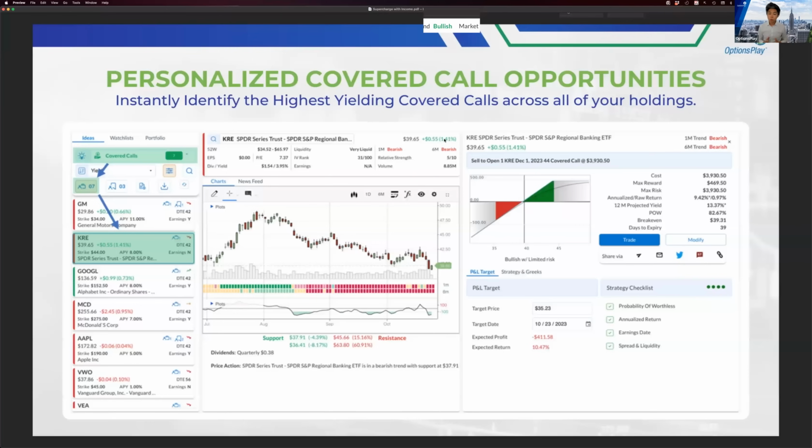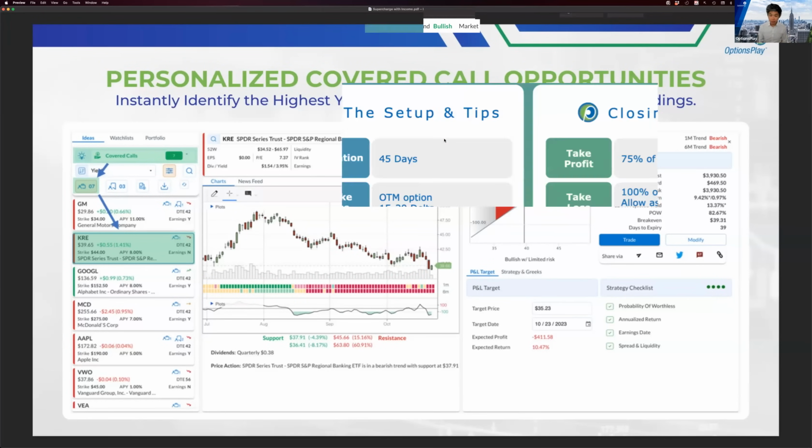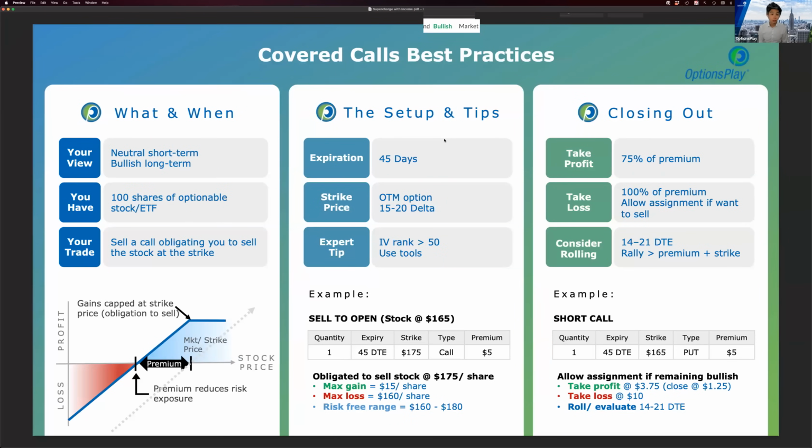Okay, but our tools are designed to help personalize the covered call opportunities based on the holdings that you have in your portfolio and automate all of the steps that I just taught you before on how to enter a covered call. Okay, now let's talk a little bit about closing out a covered call, managing the covered call, because you have to do both in order to consistently generate income, right? You have to be able to enter and exit with a fair amount of ease in order for you to consistently do this week after week and month after month.